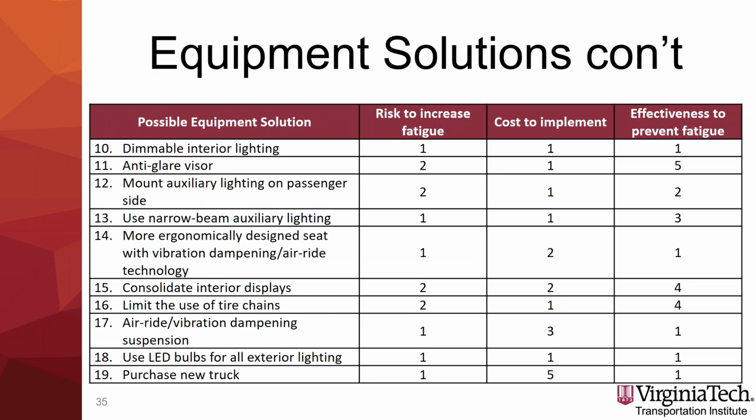Here are the next 10 possible equipment solutions. You can see fairly similar things, fairly low cost, fairly low risk to increase fatigue, and a range for effectiveness. The possible solutions included dimmable interior lighting, the use of an anti-glare visor, mounting auxiliary lighting on the passenger side, away from the driver's line of sight, using narrow beam auxiliary lighting, having a more ergonomically designed seat that includes some sort of vibration dampening or air ride technology, and consolidating interior displays, so there's not 5 displays inside the cab. Now there's only 1 or 2 that can present the driver with the same information. Limiting the use of tire chains, so instead of using them all the time, only using them when absolutely necessary.